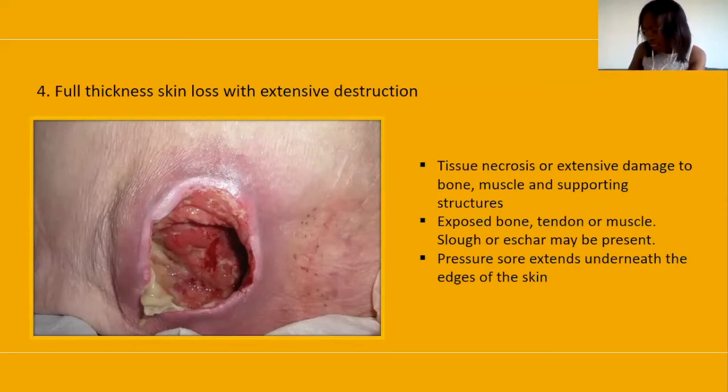Okay, and then the other 2, I just don't have them on the slide here. I added them a bit later. So you can also get deep tissue injuries. So there's a 5th one with deep tissue injuries. It just means much deeper than this, and it starts affecting the deeper muscle tissues. And then the last one is called an unstageable pressure sore, where you've lost so much skin tissue and so much muscle tissue that it's basically a hole in that area, and then you can get some eschar, which is some burnt areas.